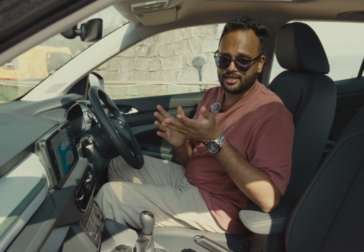One worry that I had when I first heard of the Kylaq was that there'd be considerable cost cutting on the inside, given that Skoda wouldn't really compromise on build quality or safety, and they haven't really. This is a 5-star Bharat NCAP rated car. In fact, it's the safest car in its class.